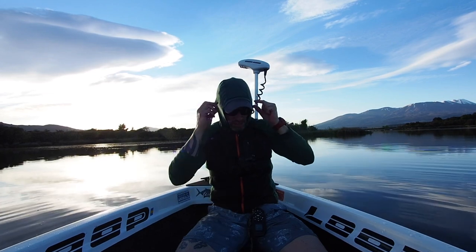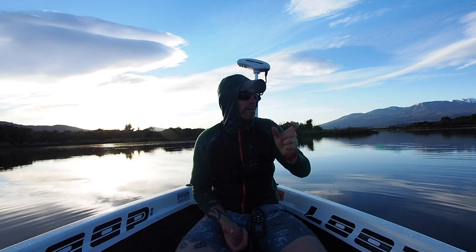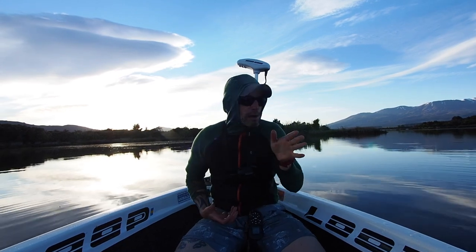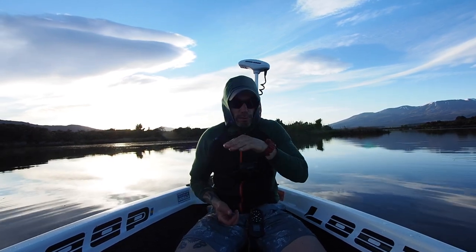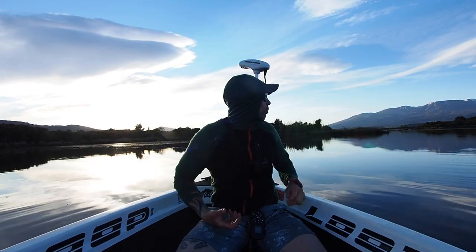So I just caught that fish on a little soft tackle underneath a little mayfly imitation, and then was just creeping around quietly with a Minn Kota, looking for fish to move, popping it out there and then trying to intercept them. Yeah, good start. That was super cool.